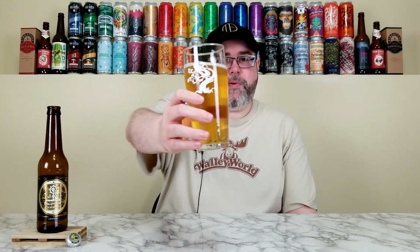It smells like it's going to be super clean and refreshing too. Perfect on a nice warm summer day like today. Anyway, prost everybody, and thanks again to Sierra Hotel.